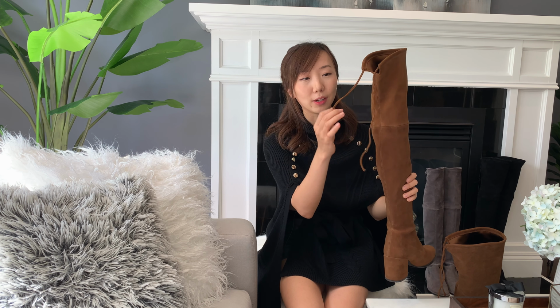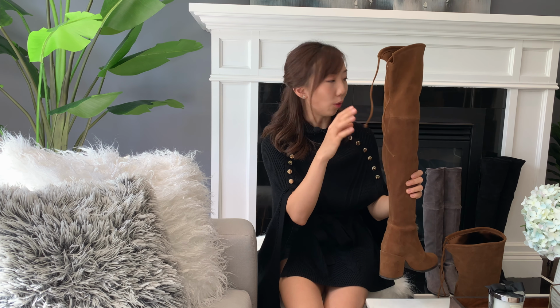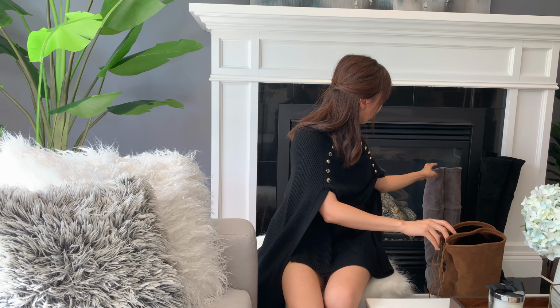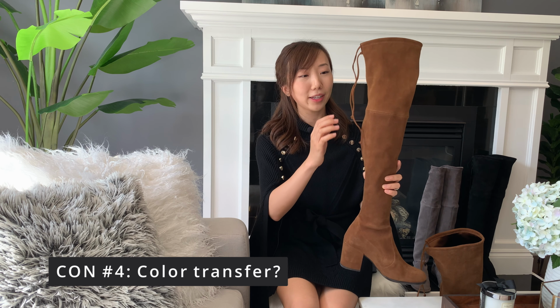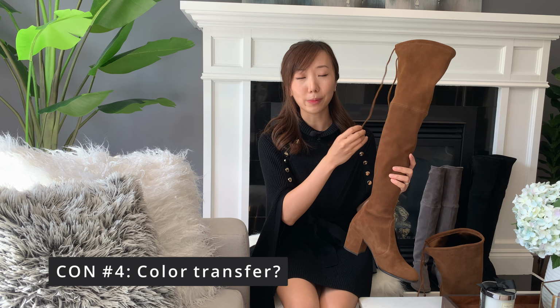So con number 3 is these little ties at the back. It depends on which version you get. Some of the newer ones are made of suede leather. The older ones, for example my Lowland, are actually made of this nylon material. So it's very slippery, and the ties will tend to unravel over time, and then eventually they're just loose and hanging in the back, which is not great. I find that the suede leather ones have a little bit more friction, and they stay in place a lot better. Okay, so for the fourth con, I actually had some color transfer issues for this brown pair.